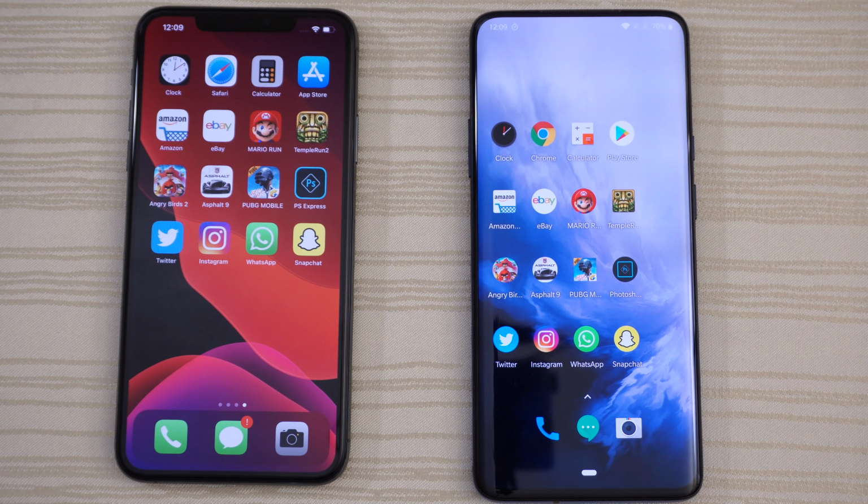Looking good so far. Looking good. And where are we? This one. No issues. And Angry Birds 2. Okay, a little bit of a lag on the OnePlus, but still kept in RAM though. Nothing major. And then let's see, this one, Mario time on both.